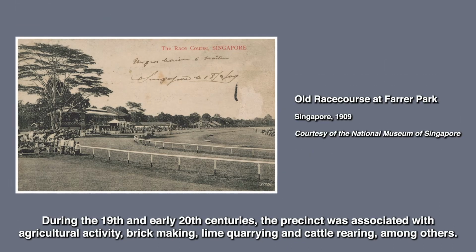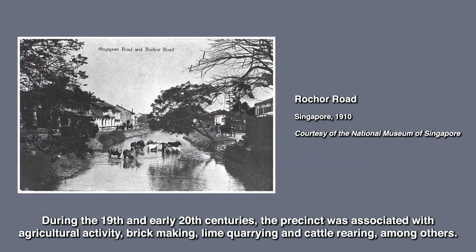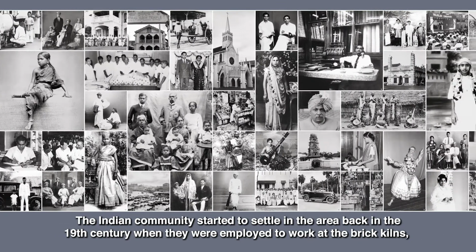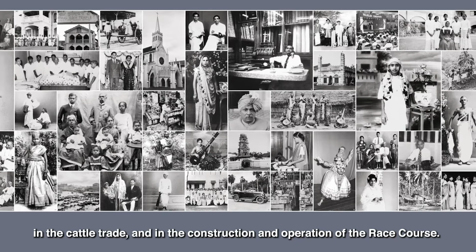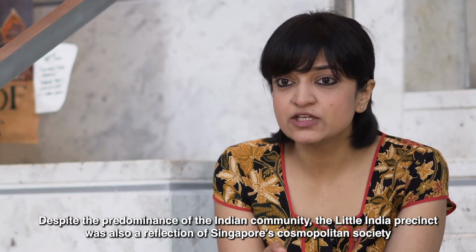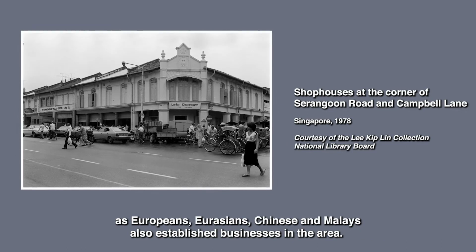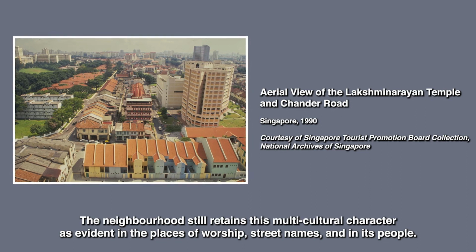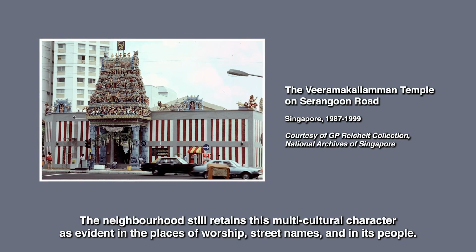During the 19th and early 20th centuries, the precinct was associated with agricultural activity, brick making, lime quarrying and cattle rearing among others. The Indian community started to settle in the area back in the 19th century when they were employed to work at the brick kilns, in the cattle trade and in the construction and operation of the racecourse among others. Despite the predominance of the Indian community, the Little India precinct was also a reflection of Singapore's cosmopolitan society as Europeans, Eurasians, Chinese and Malays also established businesses in the area. The neighbourhood still retains this multicultural character as evident in the places of worship, street names and in its people.